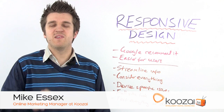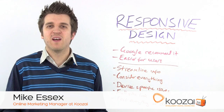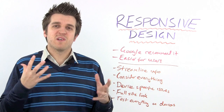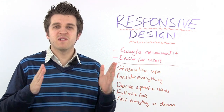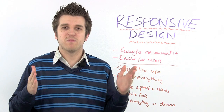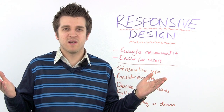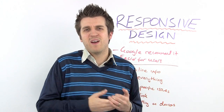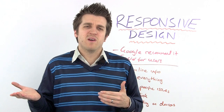If there's one single change you should make to your website in 2013, it's to embrace responsive design. If you're not aware of what responsive design is, it's when you've got a website that resizes its design to fit the device that it's on, whether that be a mobile, a tablet, a desktop, or even bigger displays than that.